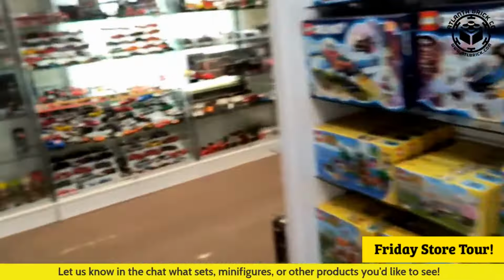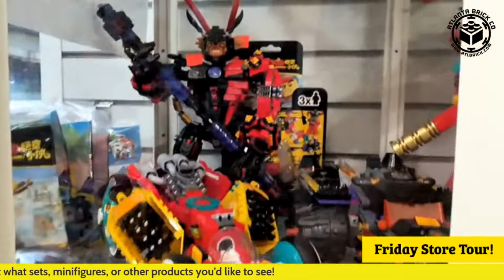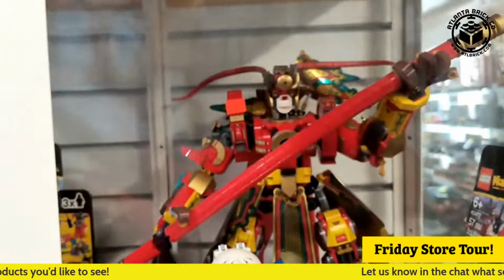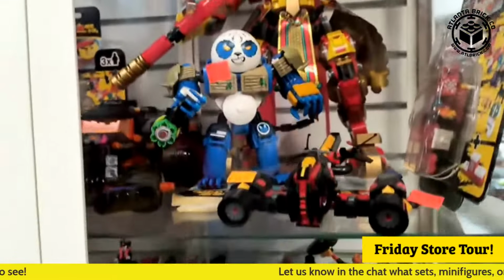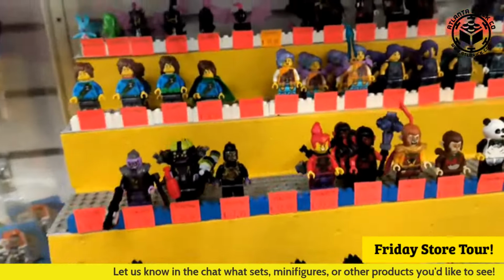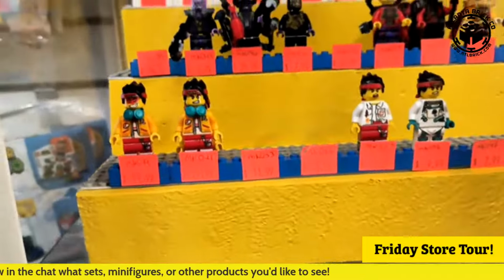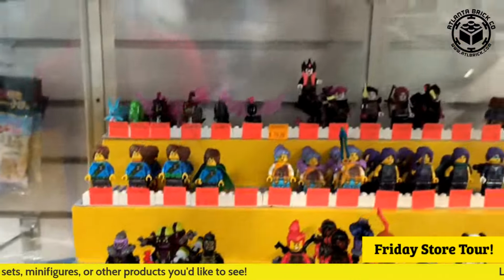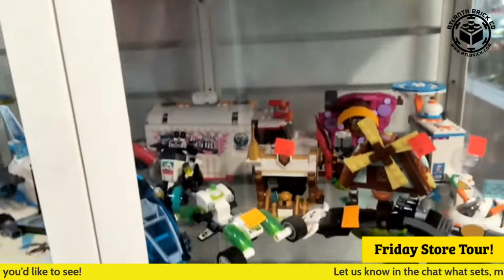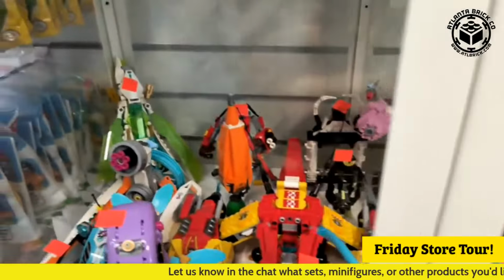All right, let's take a look over here. We've got some built Monkey Kid sets in here, some of the minifigure packs as well. Got the Monkey King mech. Very nice. Lots of Monkey Kid as well as Dreams minifigures in this case, which just have some phenomenal parts. Lego always loves to splurge on their own non-licensed themes. So lots of fun parts and figure prints and things in those.